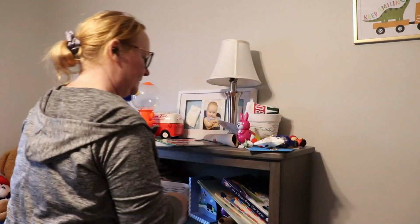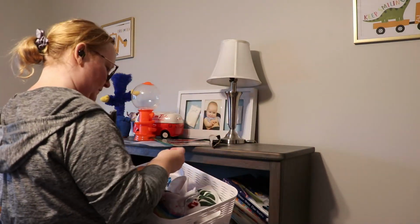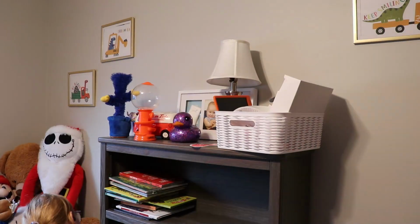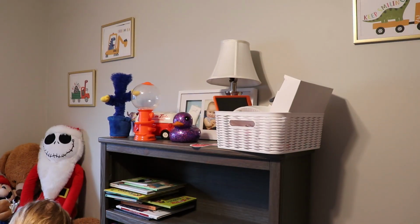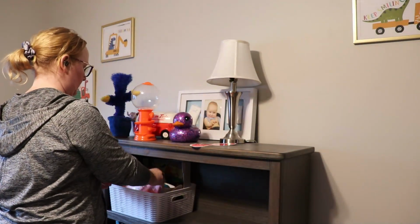Now the goal is to, in 12 weeks, not come back to this space until I rotate around to all of the other spaces. So I still have quite a few spaces in my house to get to, but I feel like this one really came a long way in a very short amount of time.